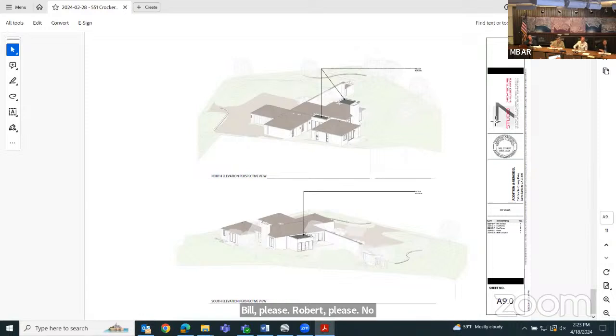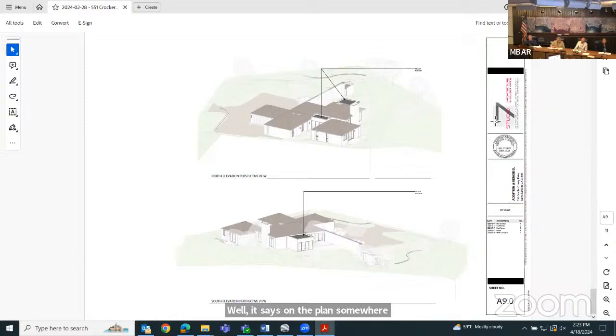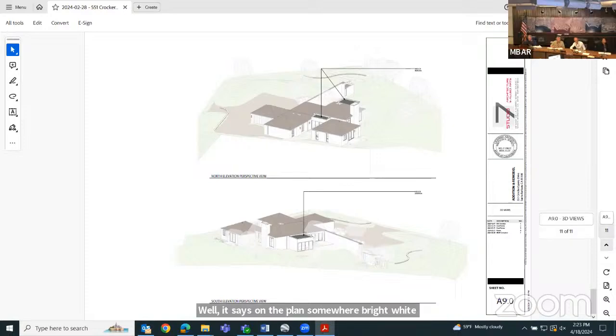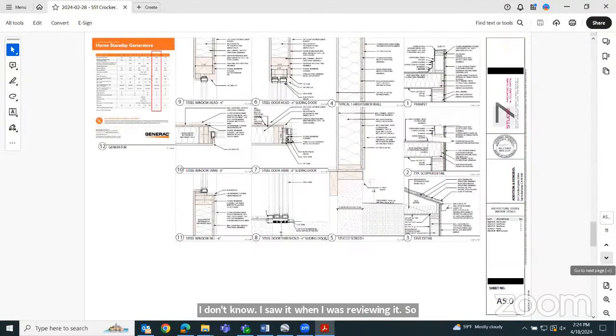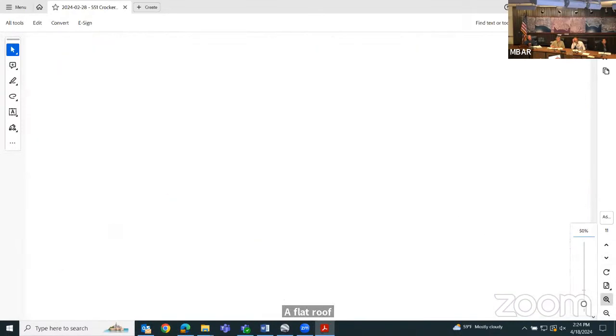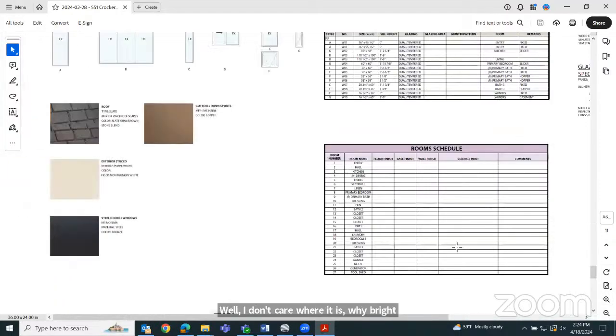Why a white roof? There's no white roof. It's a charcoal roof. Well, it says on the plan somewhere bright white. Where is that? I don't know. I saw it when I was reviewing it. So we're going to go back. The flat roof, that would be on the tool shed. Why bright white, please? Well, because it's a 7-foot interior volume and we're not going to condition it, so we don't want it to get like 110 degrees.